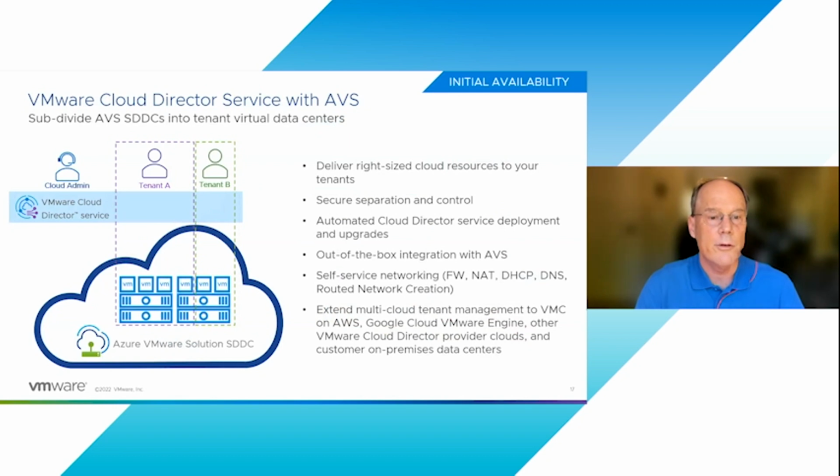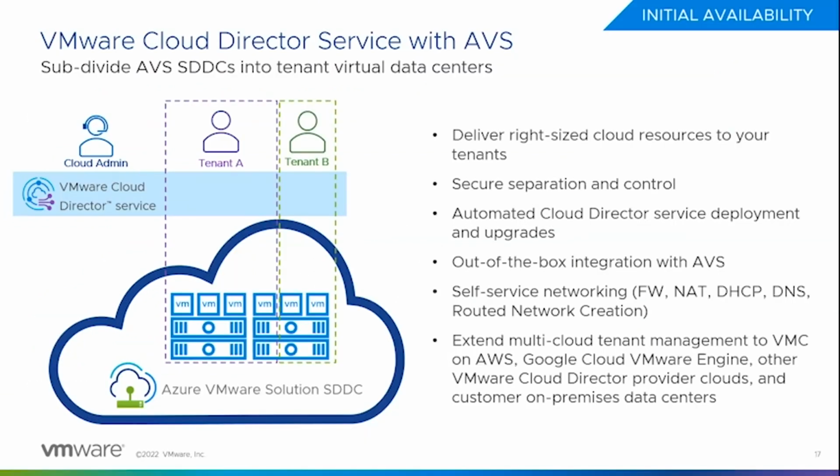VMware Cloud Director service allows you to subdivide your resources and allocate them to tenants so they can operate in a self-service fashion, but stay isolated from one another, not stepping on one another's toes by consuming resources allocated to a neighboring tenant. Cloud Director Service is also a software as a service deployment from VMware. AVS enterprise customers can use Cloud Director Service to divide their users into tenant groups, keeping them isolated from one another and giving slices of the AVS SDDCs to each one of those tenants. But they can operate in a self-service fashion, but stay isolated from one another.